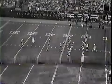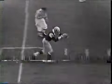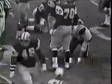Bill Lassiter, number 34, Ron Morris, number 18, the punt return team back at their own 25. Zuger is standing on his own 34. It hangs up in the wind, fielded by Morris. He's dropped at the 38.